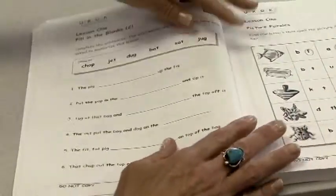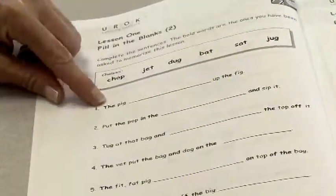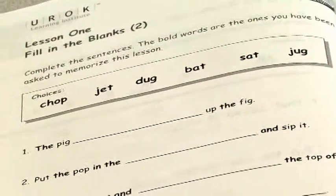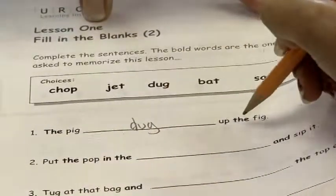Fill in the blanks two: instead of letters, now what we're going to have is words. So the same procedure. Have her read the words. Chop, jet, dug, bat, sat, jug. Excellent. And now read this sentence. The pig blank up the fig. The pig dug up the fig. Excellent. The whole sentence. The pig dug up the fig. Smoother. The pig dug up the fig.